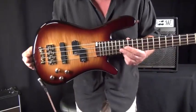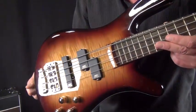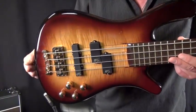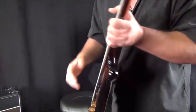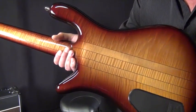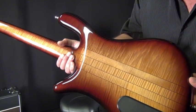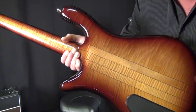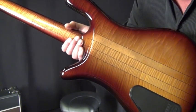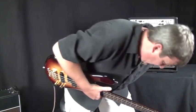If you notice the beauty of the woods, if you notice the beauty of the tops and the woods that are chosen, the selection process is very in-depth. Not all wood passes to be considered to be used. So there's a high level of beauty and a high level of testing that goes in to make sure that all of the instruments and all of the wood meets a certain criteria for beauty.